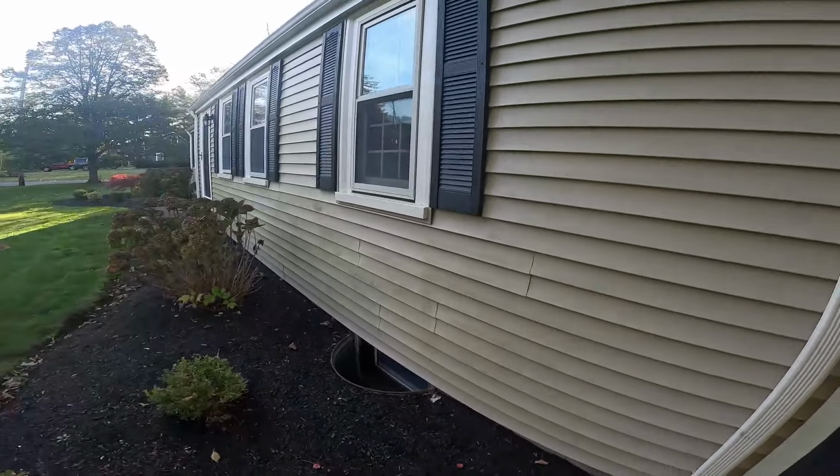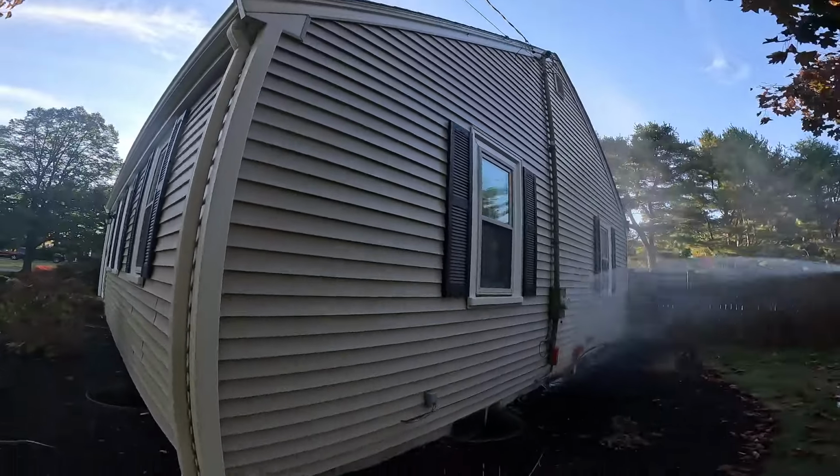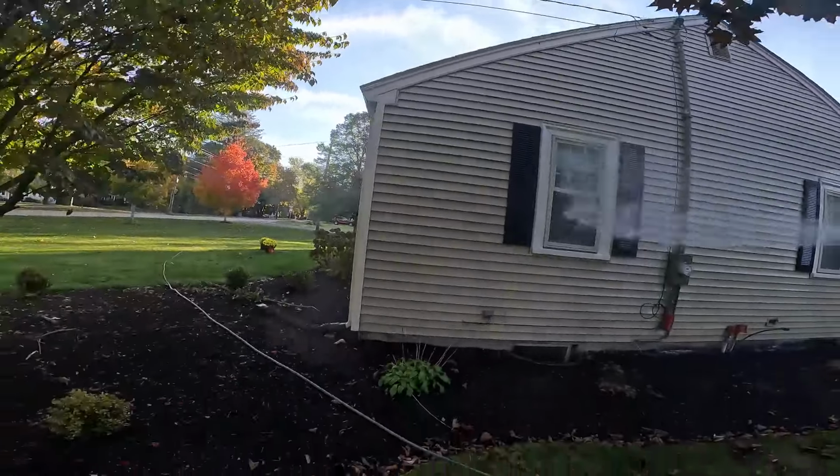Again, the front of the home here. That's where we got all the green. It's that bread and butter types of jobs here.